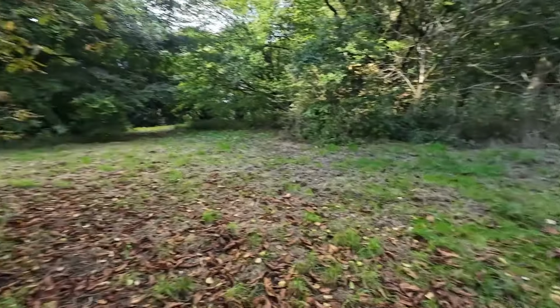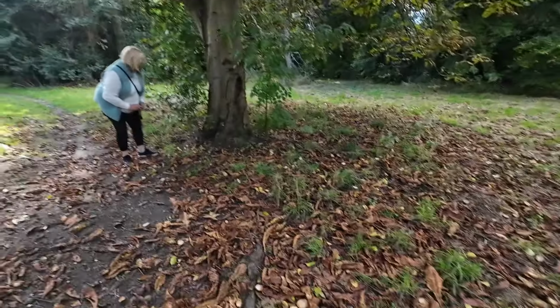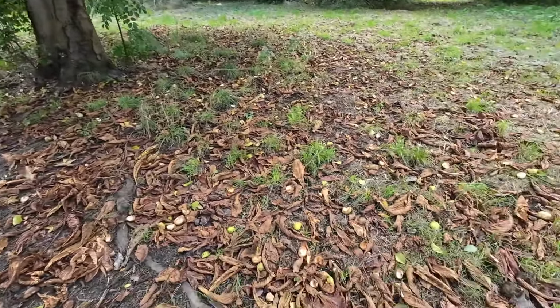You got one that's not chewed up? Yeah. Oh, that's good. You've done well there, because there's loads and they're chewed up. Here's one. Didn't bother with that, too small. Let's try that one. Oh, beat that one as well.